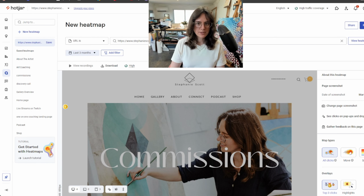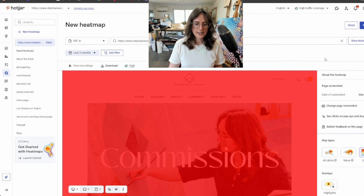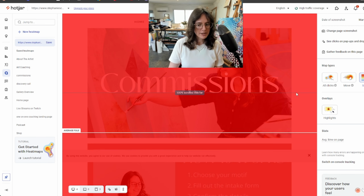One of the last heat maps I want to show you today is my commissions page. This is my bread and butter for my art business. Doing commissions gains me the most money in the most concise amount of time, and I put a lot of effort into trying to get and maintain my relationships with my commission clients. This page matters a lot to me, and I want to see what the scroll is like. I know people click on it and they say commissions. It's a big portrait of me actively painting. I want people to not be confused even a little bit about what you're getting.